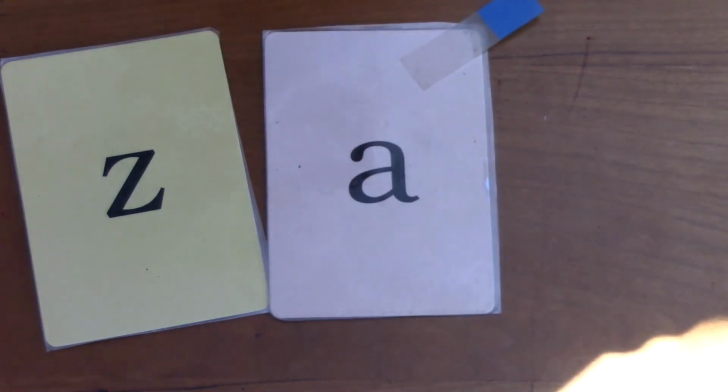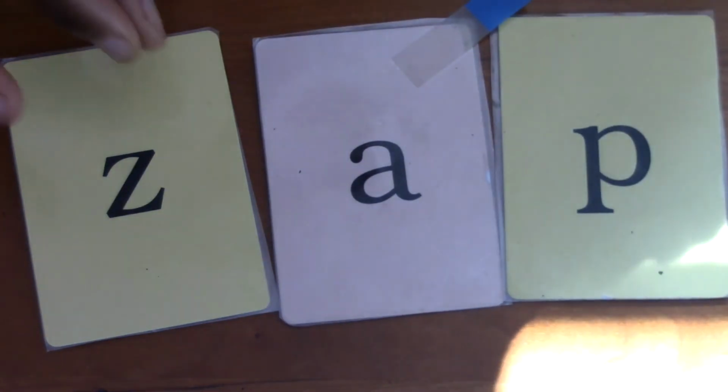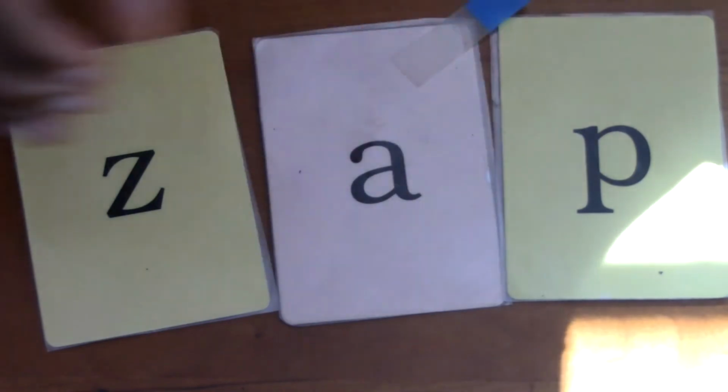The next word we're going to build is the word zap. Zap. Are you ready to check? Zap. Z, A, P. Zap.